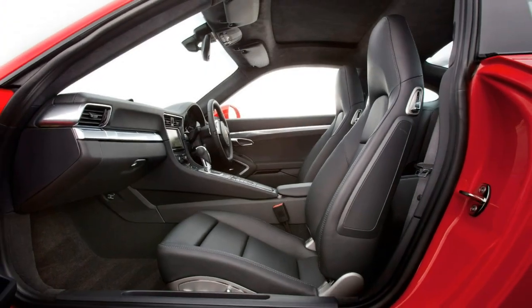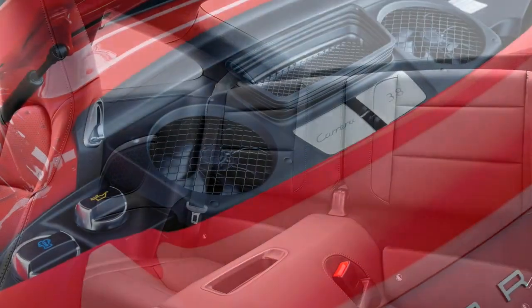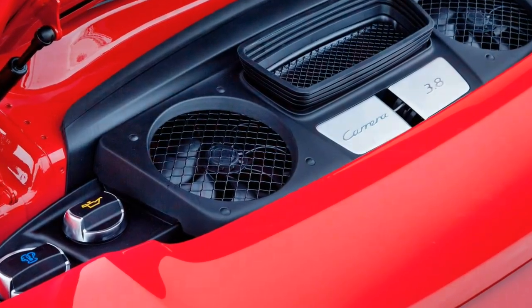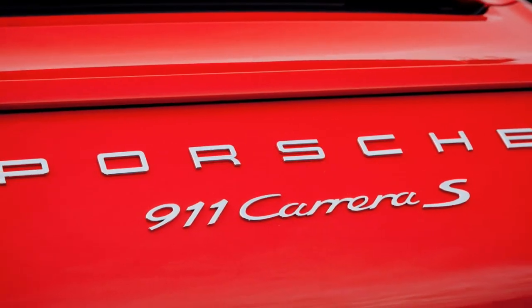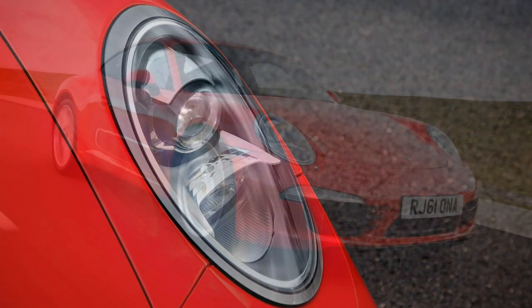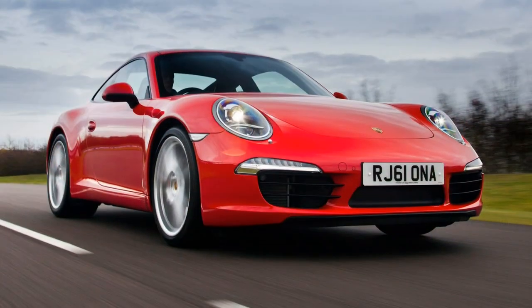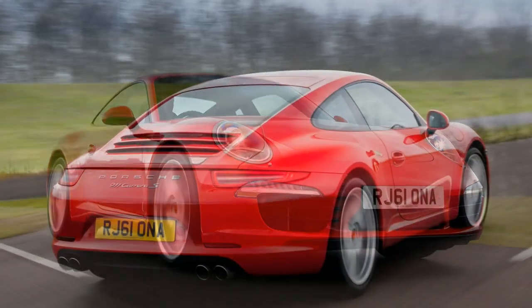Despite there being a vast array of different 911 derivatives, the experience from driving differs little from version to version. More expensive track-focused versions may come with a roll cage and slightly different materials lining the cabin, although the principal layout, driving position and excellence of materials is basically the same.